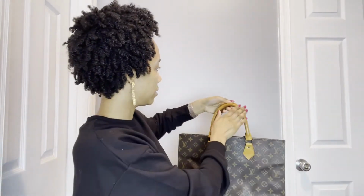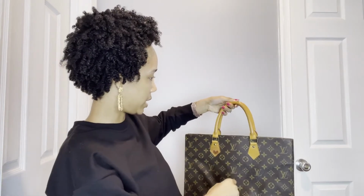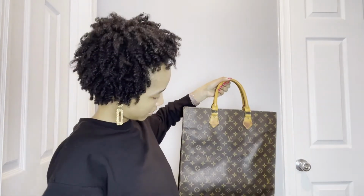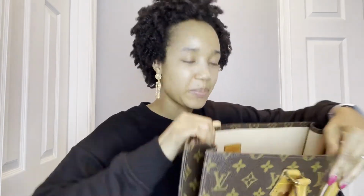This is really cute, and the handles are really nice. They're not beat up. Check the bottom. A little bent, but you know, you gotta stuff it so it can be sitting proper, even though they have some tissue paper in here. They do have tissue paper, but not enough. Here is the inside.